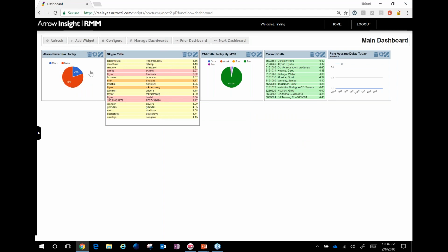Here's a pie chart view of that alarm page we were just on, and if I clicked on this, it would go to the alarm page, so you can drill down from here as well. We have a list of all the CM calls today by MOS scores. If I click on this, it would go right into the VQM module. Similarly, we're monitoring our Skype for Business environment, so I've got the calls that have just completed here, and I could click here and it would jump right into the VQM for Skype for Business. And we've got current calls here.